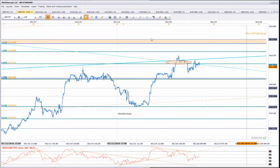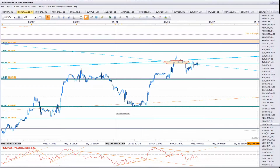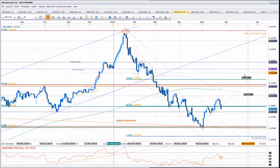Any questions on sterling yen before we move off? Okay, I do want to take a quick look at dollar CAD, and then we'll move into Aussie. It looks like Aussie's on the move right now, actually. It looks like it's moving higher still. As a disclaimer, I'm still holding that long from last night. We'll go over that in a moment.